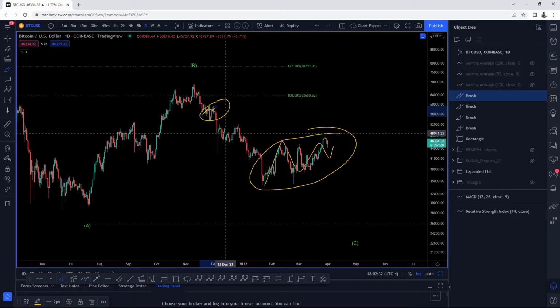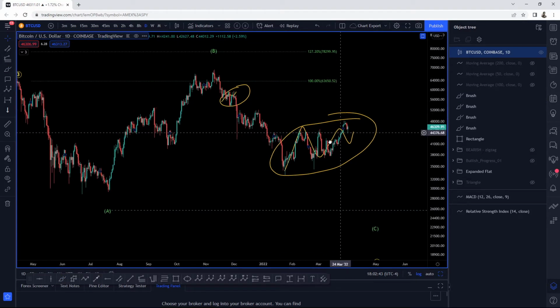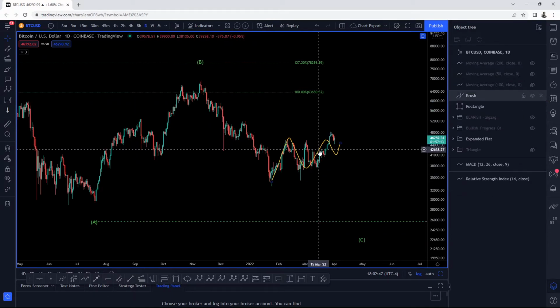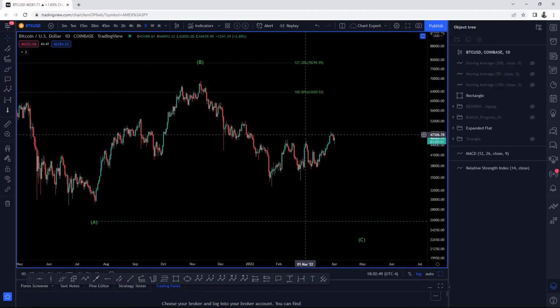So for that reason, I don't want to count that this might be the case. I don't want to say that this is it. However, there's no way to know. The only way to know is when we start breaking higher. And what's throwing a bit more confusion into this mix is that this isn't even helping either, guys.